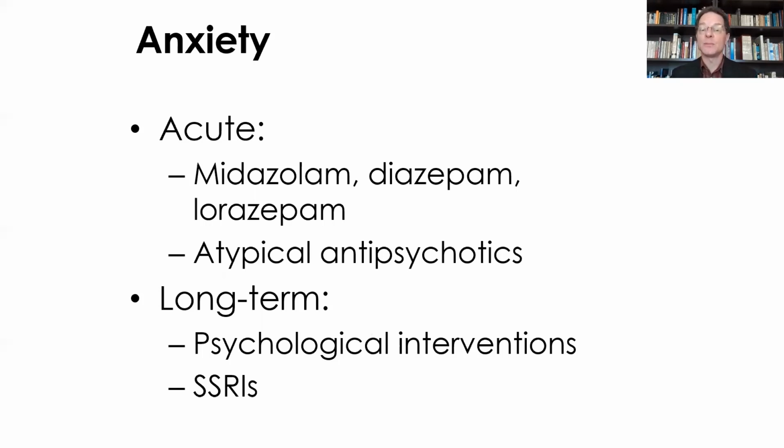They're not long-term medications. That is to say, if you have someone with anxiety all day, every day, these are not appropriate medications for that. They end up causing more problems than they do benefit. So for those, we recommend psychological interventions as well as some of the SSRI type antidepressants, which can be helpful for that.